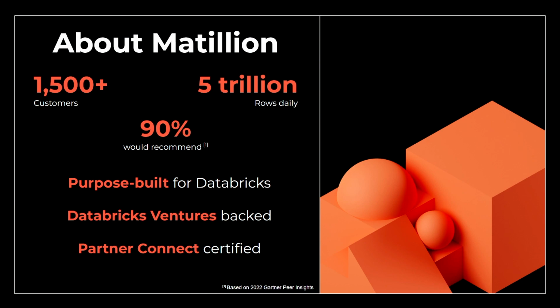The product I'm going to show you today is purpose built for Databricks. So it's not a generic data movement and transformation product I'm going to show you. It is specific to the Databricks product, so it uses the special features that Databricks provides through the interface that Matillion offers. We've been backed by Databricks Ventures in 2022, and we're also Partner Connect certified.